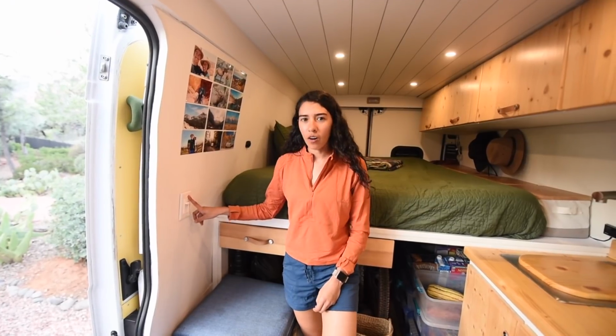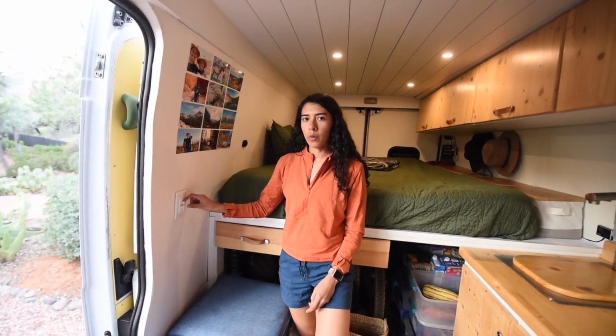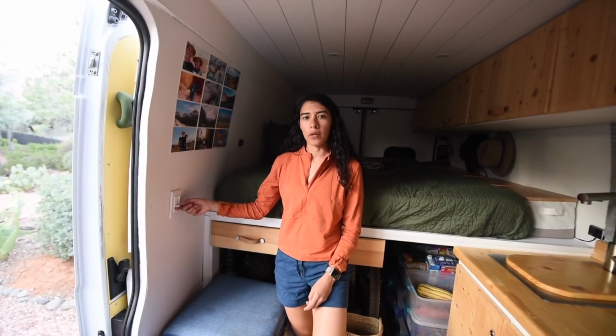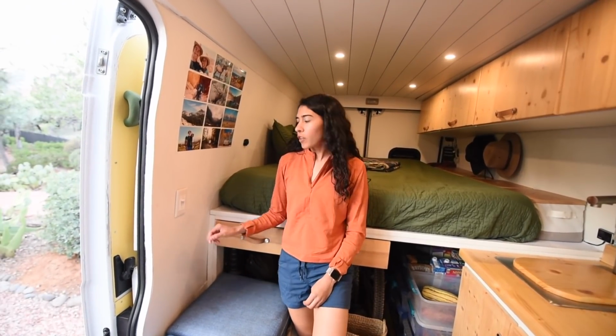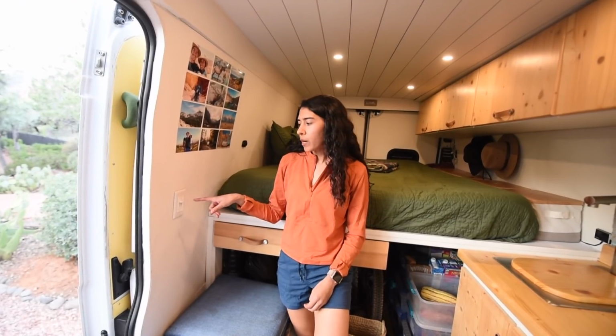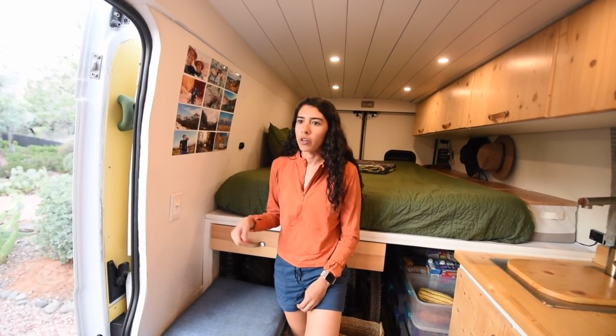We have our lights on a dimmer, and it's dual zone, so the front 4 are on one and the back 4 are on another, and that's pretty nice to have, so you're not at full brightness the whole time. And we placed them right next to the front entryway, so when it's dark outside we can flip them on without having to actually jump in the van first.